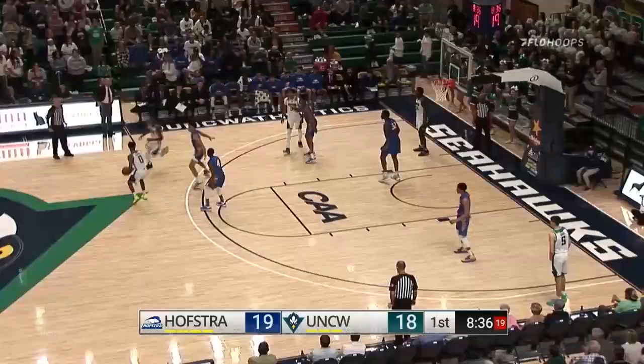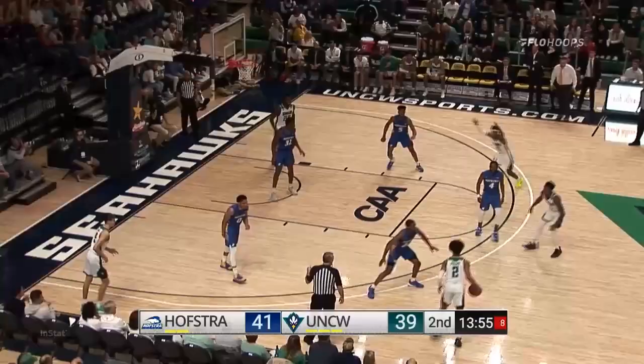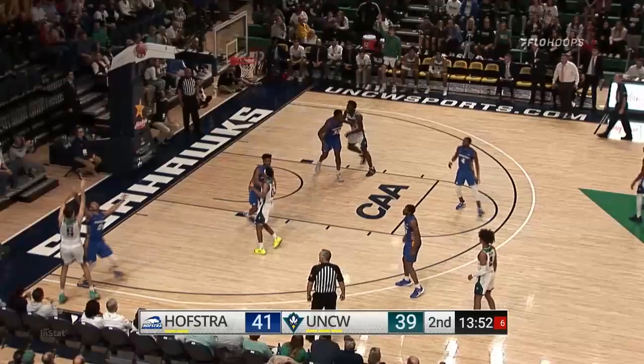First half, shooting at the goal to our right. Back door to Boggs, looking for the dunk, a little bit too far away. And Hofstra has a rebound. Falling down. Left corner, Boggs. Boggs three in that corner. Around and out. Rebound, Pemberton.